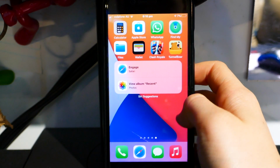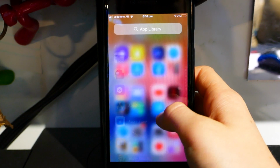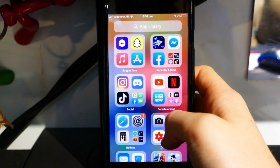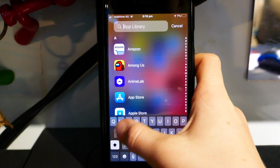Next feature I want to move on to is the library widget. I like this one because it pretty much doesn't require you to have any apps spread out. It's all in one spot. And if you still can't find a specific app, all you can do is just swipe up.